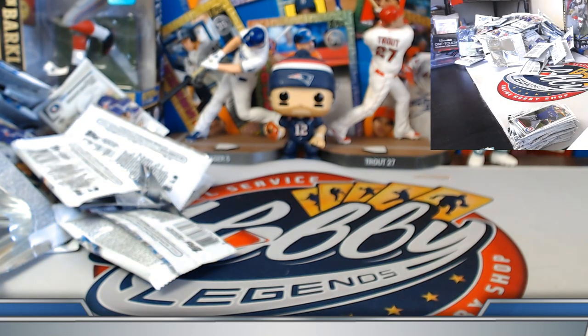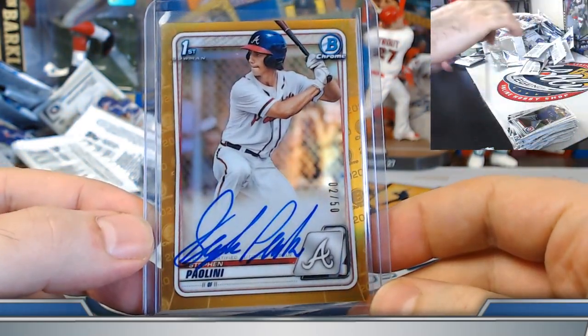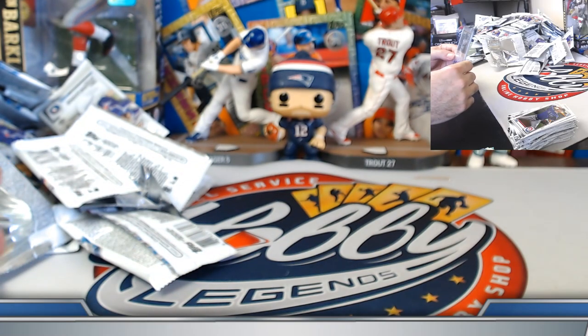Outside of that, yeah, that's going to get us to and through the end of this one. So, again, congrats, Atlanta Braves, taking it down. Gold refractor, Stephen Paolini out of 50 out of this one.